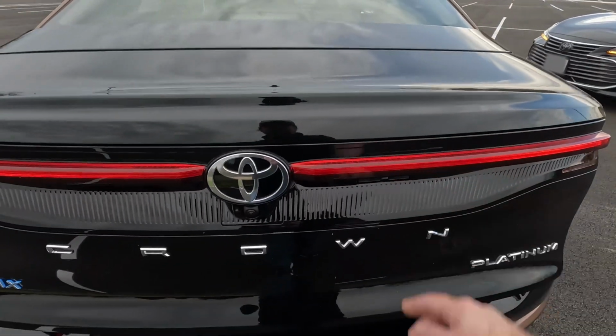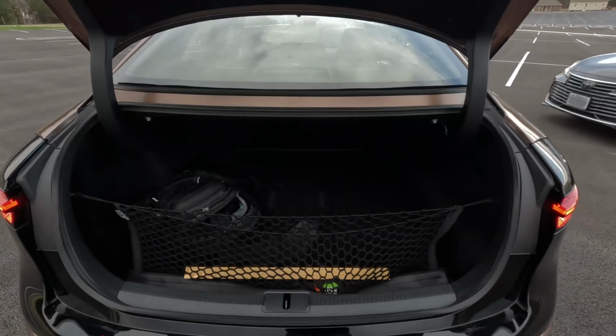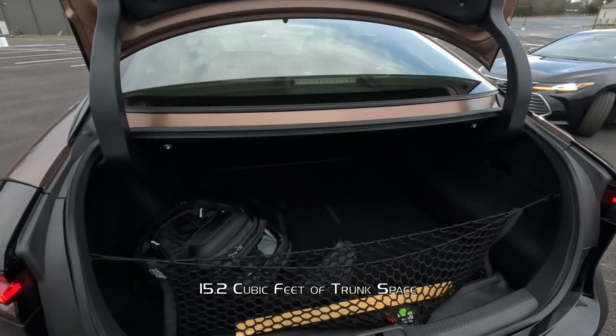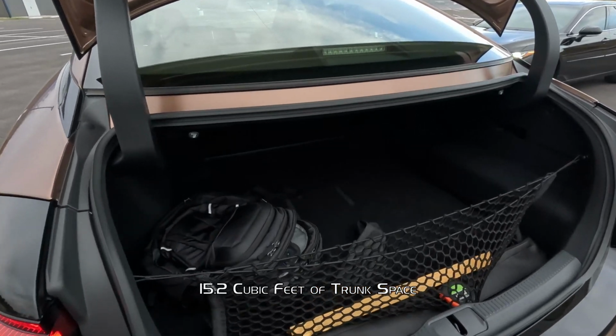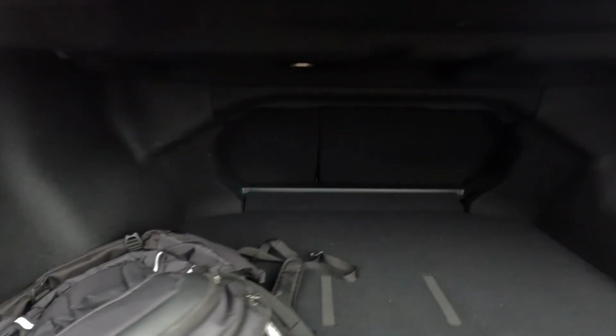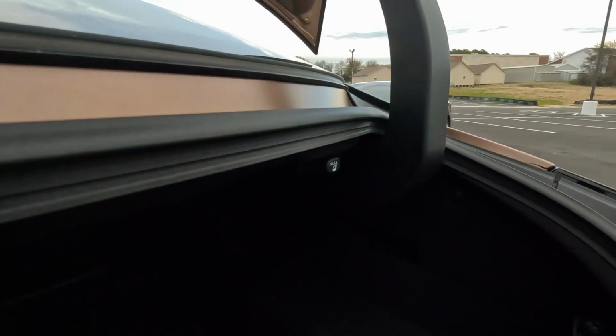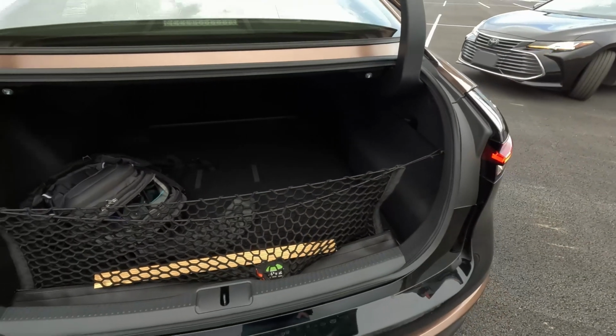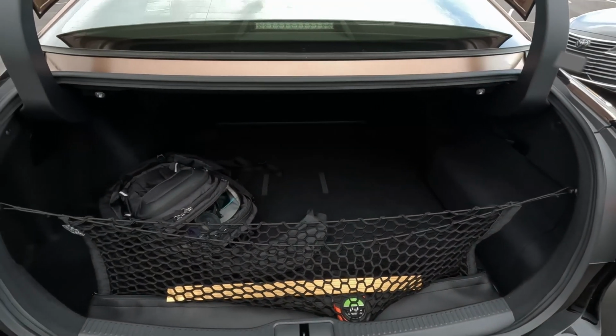We do have an electronically opening trunk here, but it is not spring-loaded, so you're going to have to lift it yourself. And you open it up to a slightly smaller trunk, 15.2 cubic feet back here in the Crown. Very similar latches for the 60/40 split bench rear seat, and very similar hinges that will crush your luggage if you aren't careful. Whatever is down below here, this is actually where Toyota hides the vehicle battery, back here in the trunk.